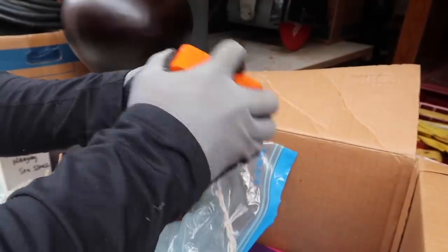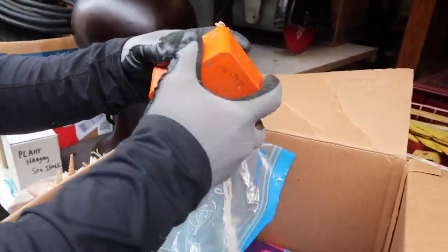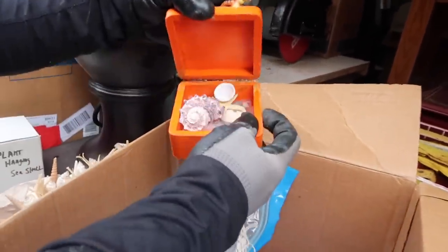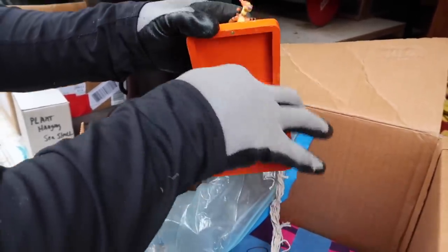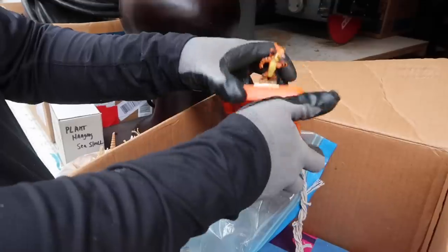He doesn't open. Oh, he doesn't? He does. Oh, does he? Yeah. Whoa. Oh, more shells. I was expecting gold, but hey. After all my work with the units.